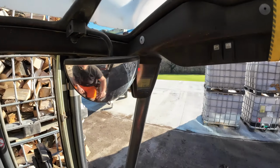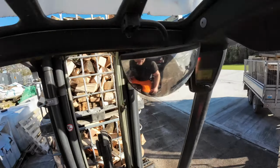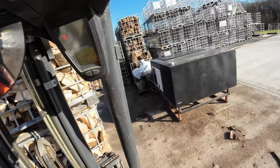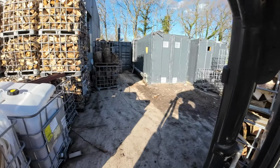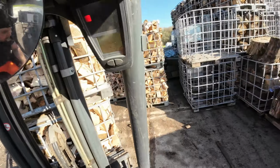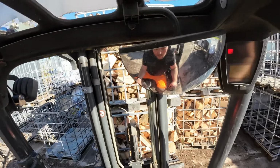Temptation to just drive on there and put some nice stacks of timber in. We are running out of a bit of room here though, I'll be honest. Whoa.